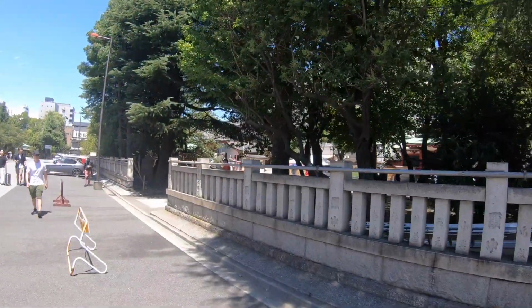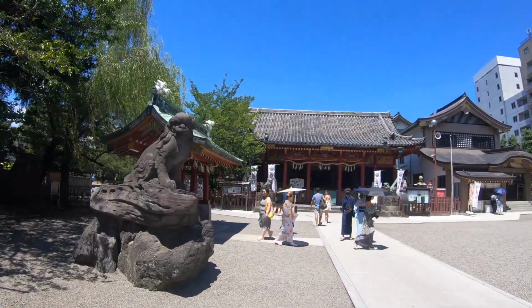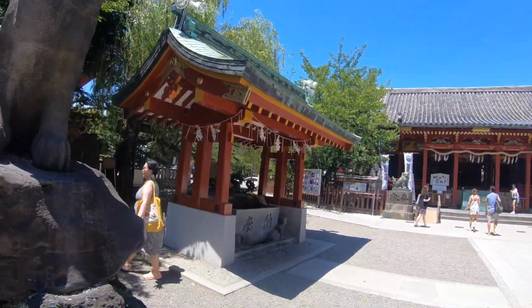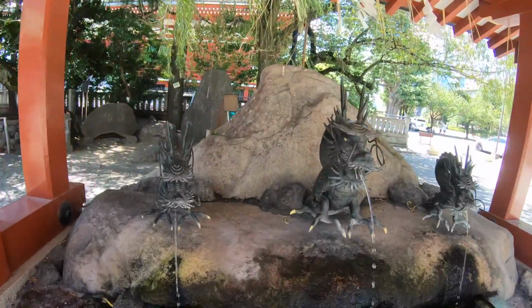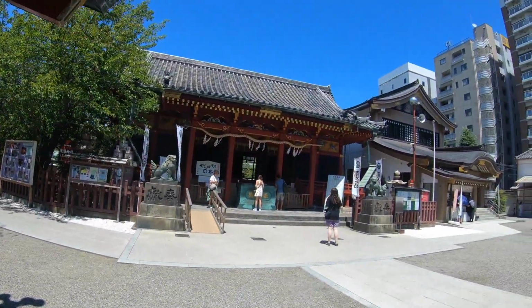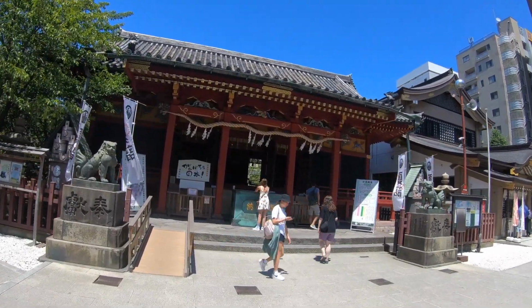Now, across the way over here, let's check out what this is. These are the grounds here, and this looks like it could be another type of shrine or temple. Let's see. Look at these little dragons here, like a fountain. Again, something, I guess, to wash the hands before going in, purify yourself, and then head on into this temple. Let's see if they allow photographs in here at least.